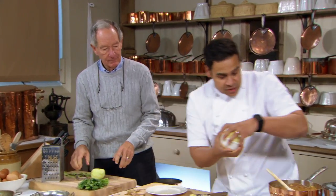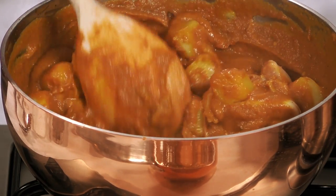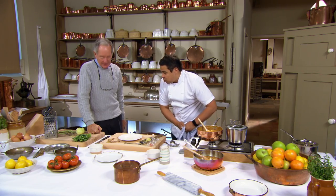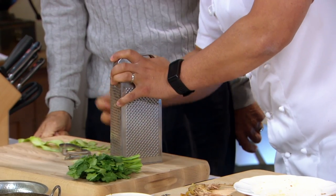Going to add in our potatoes. Now, these potatoes have just been partly cooked. What about the breasts? How long do they take? Breasts will just literally take a couple of minutes. Really? In that sauce? Because they're so thin. And the potatoes are just taking on that wonderful flavour. Now, if we just take a bit of your apple. There it is. And perfectly, we're done, isn't it? All we're going to do is grate some. It is perfectly done. Absolutely.